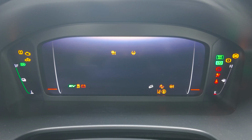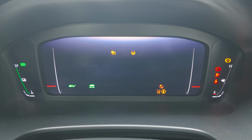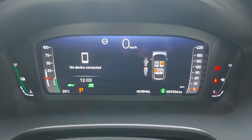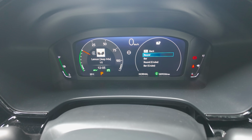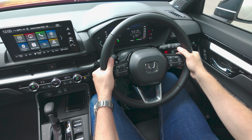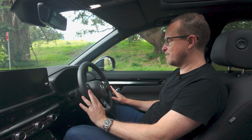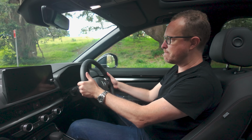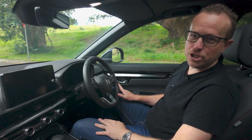The digital instrument cluster is 10 inches and also is pretty much the same as the Civic and the other SUVs. It's really good, has a couple of different display modes and a nice sharp display. This steering wheel is really good. It's a lot simpler than the Subaru one we looked at last week, so there's far fewer controls and they are easier to use. A couple of paddle shifters on the back that are for the battery regeneration mode.